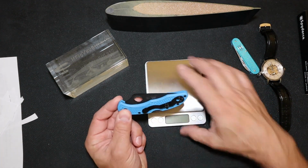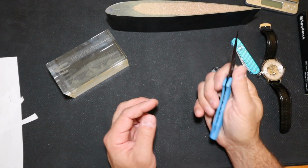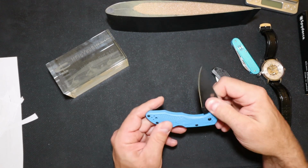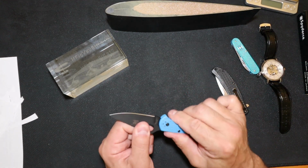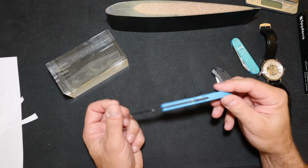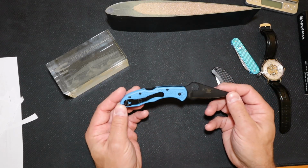So lightweight, good size, nicely opening, not a liner lock but a back lock. Yeah, timing is perfect. Nicely constructed, nicely done. $123 at BladeHQ, and I'm the proud owner of it.